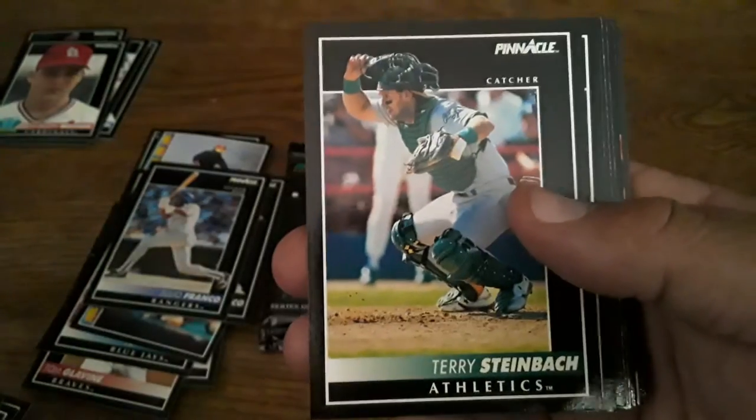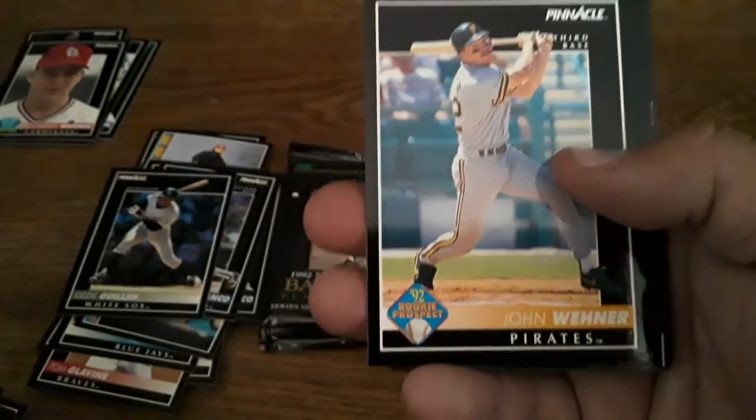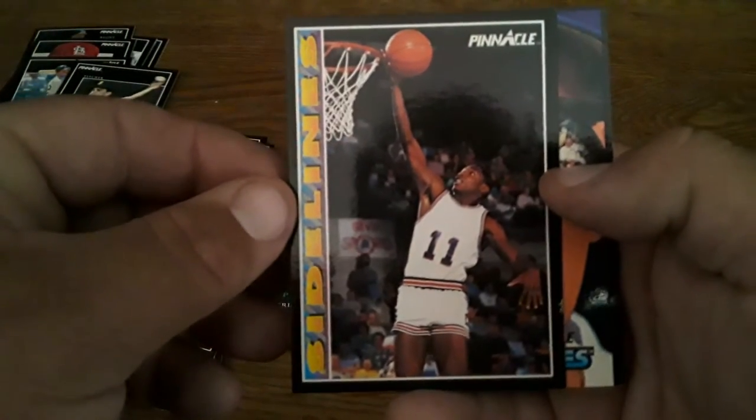Brian Harper again, Terry Steinbach again, Kevin Seitzer, David Howard, Manuel Lee, John Wehner, Dave Fleming. Ooh, see, just like that, boom. You know who this is?